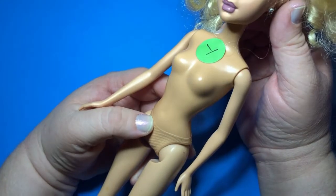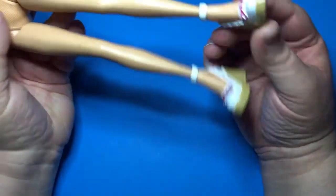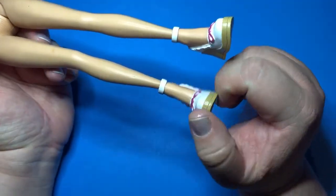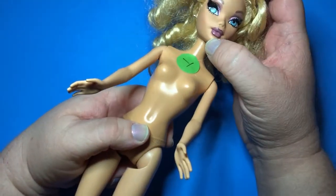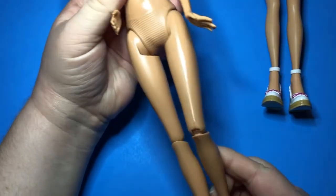But the rooted eyelashes I did not have before. That fooled me. I really thought that reminds me so much of the Bratz shoes. So I was really excited to get that. So that's one of the dolls that came from that store. And here's another doll from that store.